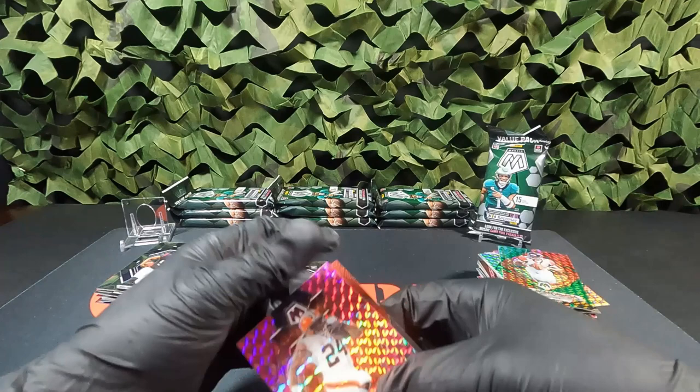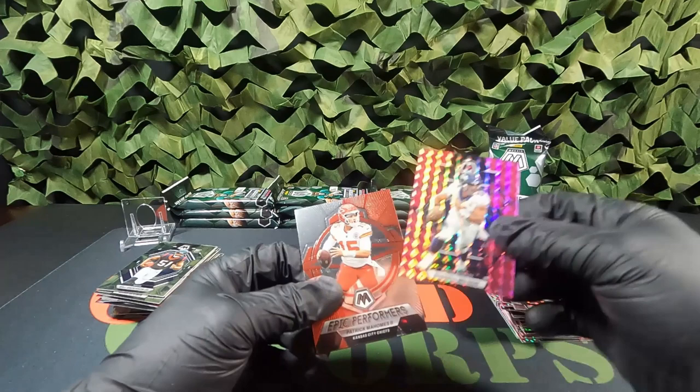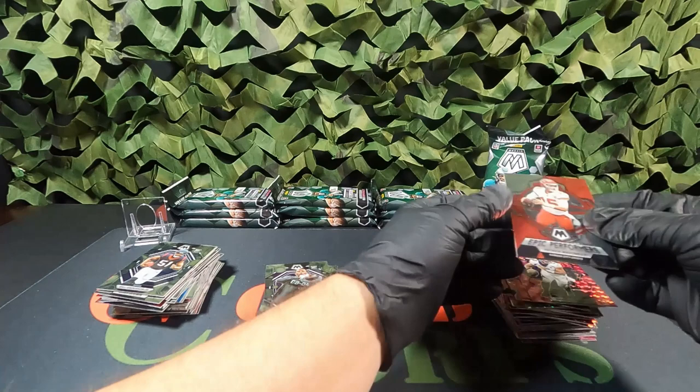Nick Chubb on the Camo Pink. Cordell Patterson, Russell Wilson, and Patrick Mahomes on the Epic Performers. Is that the last? No, it's not the last one. Touchdown Masters, Joe Burrow. Nice.